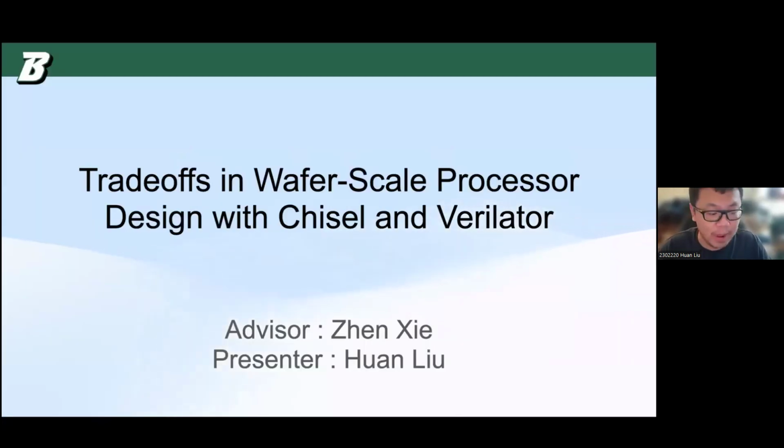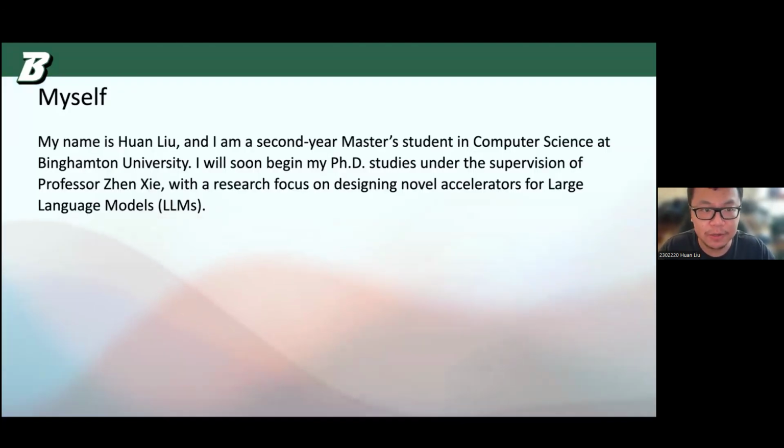Okay, my topic's name is trade-off in wafer scale processor design with Chisel and Verilator. My advisor is Zhen Xie, and I'm the presenter Huan Liu. Let me introduce myself. My name is Huan Liu, and I'm a second year master's student in computer science at Binghamton University. I will soon begin my PhD studies under the supervision of Professor Zhen Xie, with a research focus on designing novel accelerators for large language models.